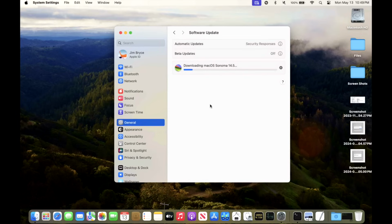It's going to download the Sonoma update as a Delta update. We're going to keep track of how long it takes to prepare the update and apply the update.